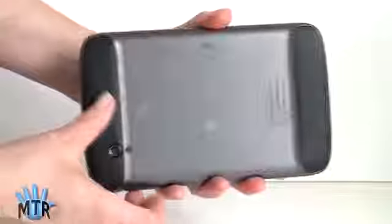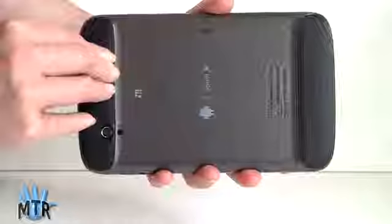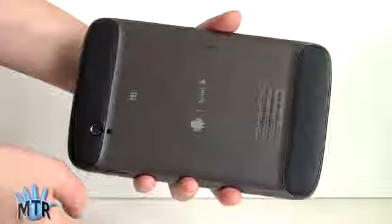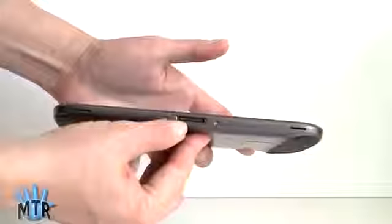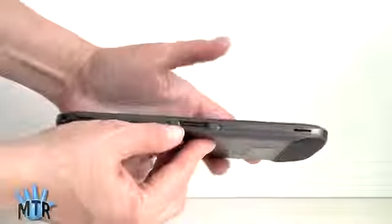It's interesting looking, though. You've got these rubberized hand grips here with serious texture on them, and it does indeed help to hold it, particularly in landscape mode. You've got a nice faux metal plastic back here. There's your camera. This is the 40-pin proprietary dock connector, and yes, indeed, you're going to have to use a special cable if you want to plug this into USB.